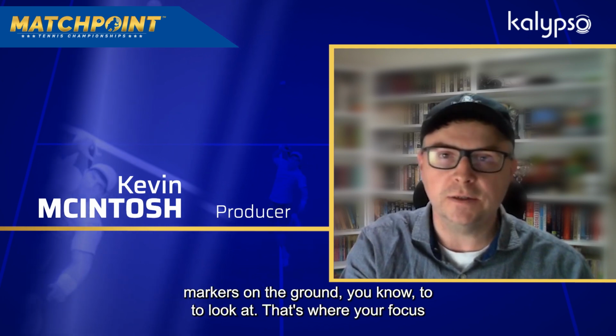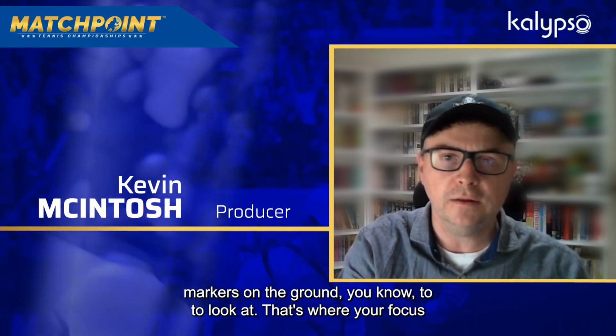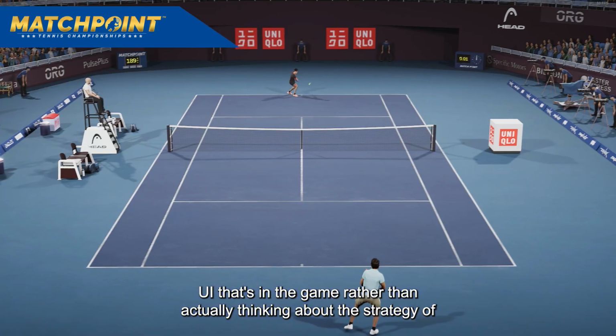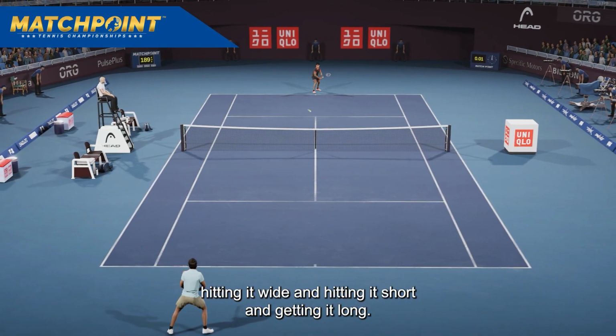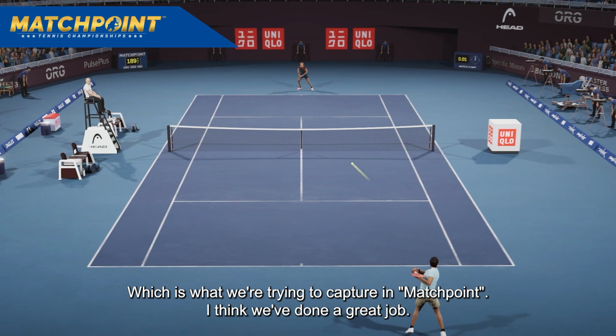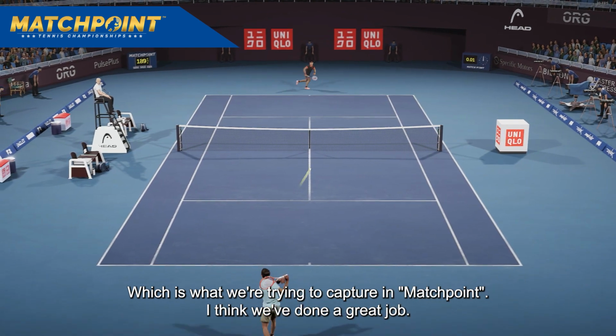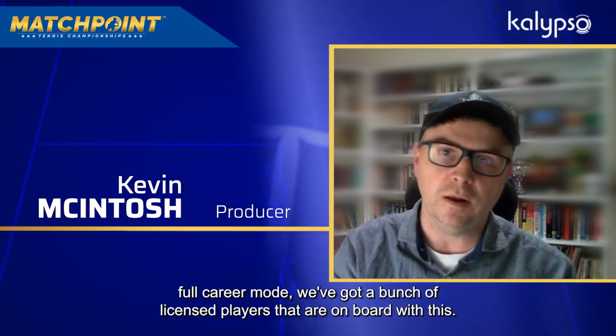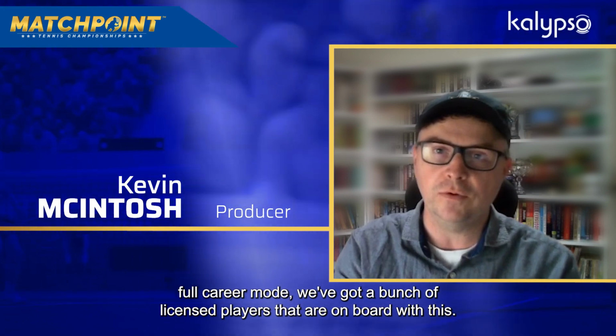Yeah, that's good. You kind of summed it up by saying that you actually want to play the game of tennis rather than playing against the UI, for example. Usually if you have markers on the ground to look at, that's where your focus becomes. And then all you're doing is following the markers and following the UI that's in the game, rather than actually thinking about the strategy of hitting it wide, hitting it short, hitting it long, which is what we're trying to capture in Matchpoint. And I think we've done a great job. It's just the amount of depth to it. We've got full career mode. We've got a bunch of licensed players that are on board with this.